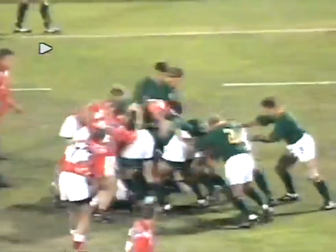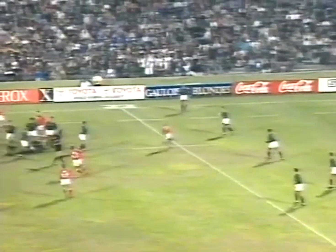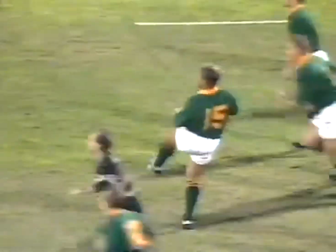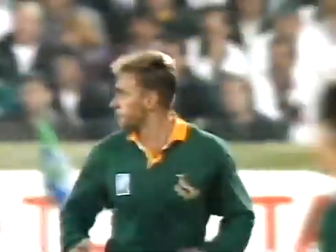Take there by Hannes Strydom for South Africa. Well, Canada just bridging the offside line there right at the start of the match. One fancies that there'll be very, very close defensive tactics by Canada today, certainly if they're not getting the amount of ball that they wish.